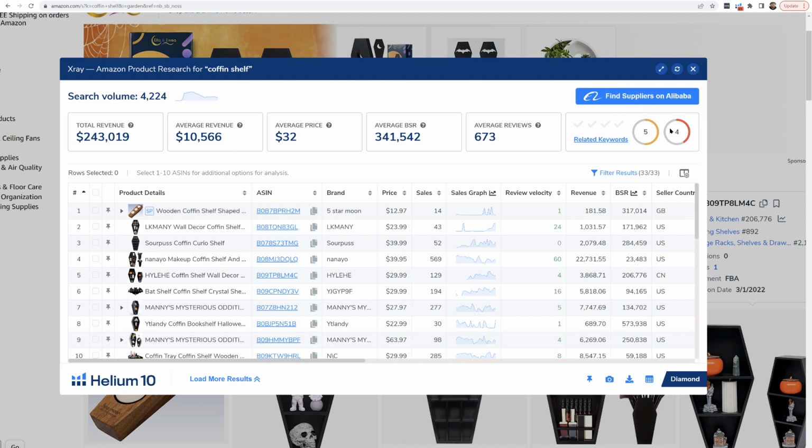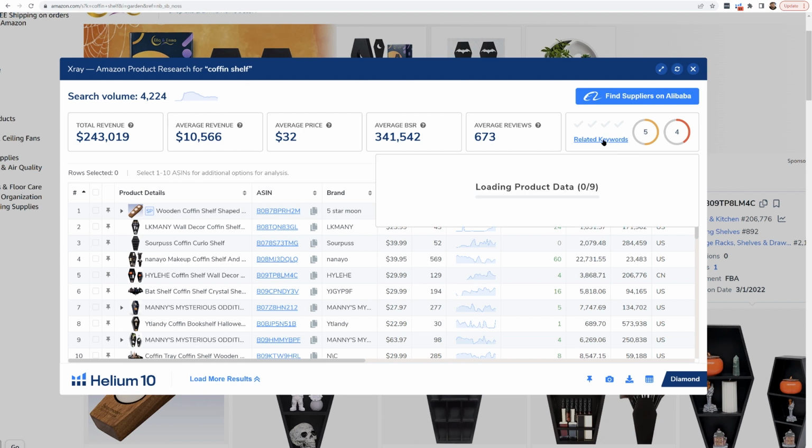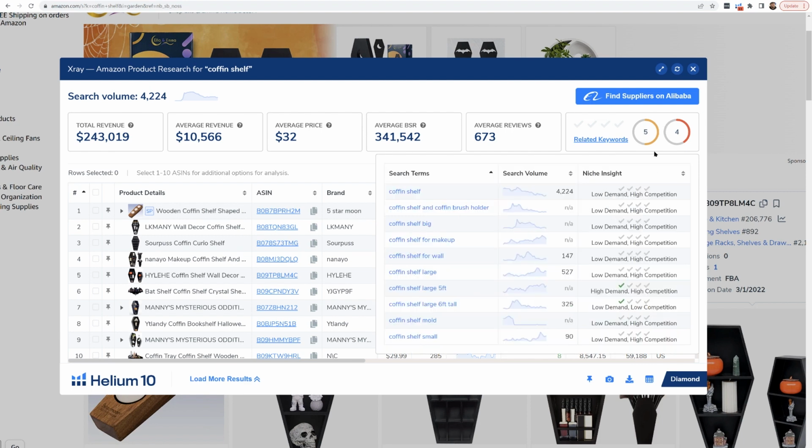Well, regardless of what you are looking for, this is going to instantly tell you what is going on in the top 10 search results, which is really who you're competing with, without having to go in one by one and calculate what's going on. So instantly I can see, you know what, this is okay. I can hit this related keywords button and then see some other potentially related keywords to coffin shelf if this two-factor success score has some potential better numbers. For example, I see none of them here have at least a 6 and a 6 or a 5 and a 5, but there's one here, coffin shelf large 5 foot, that does have a little bit higher demand.